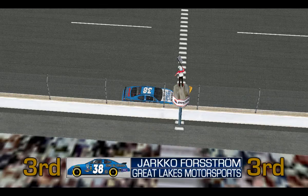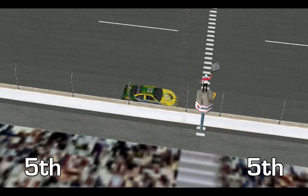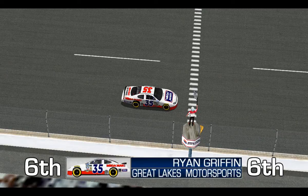Jarko Forsstrom would move up into the 3rd position. I believe that's his best run so far. Amy Patty brings home 4th, which is one of her best runs of the year so far. Henrietta Laverne, despite getting a flat tire, rallies back to finish 5th. That quick caution really helped her as she did not go a lap down. Ryan Griffin fell all the way to 6th. It seems that he just fell apart after getting passed by Kurt Walker. Hopefully this won't become a habit.